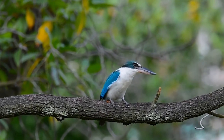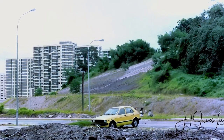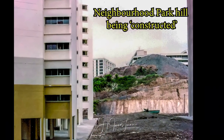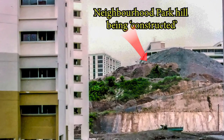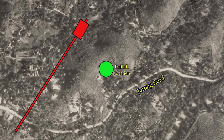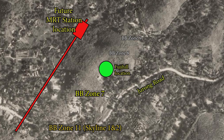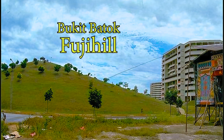Here, I used to practice for my reservist IPPT, took long evening walks, and did a lot of bird photography from the hilltop. I mentioned that the hill was constructed in 1983, as it was not totally natural at the beginning, but was shaped and contoured to blend into the existing hills that were already here during the building of Bukit Batok New Town.